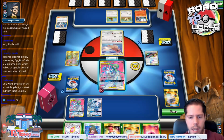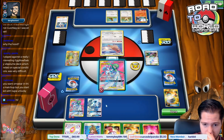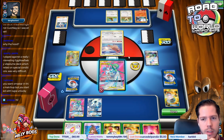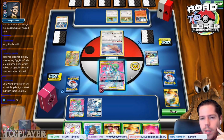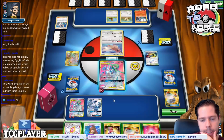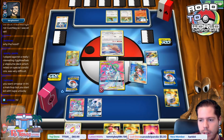Okay, so we see a pass from my opponent. So what I could do, I have two options, right? I could go greens for double custom catcher, attach switch, KO the Blacephalon. That puts me in a very vulnerable spot where if my opponent recovers from that, then I'm in a little bit of trouble. I kind of don't think that's a great play right now.